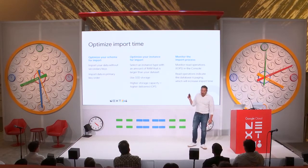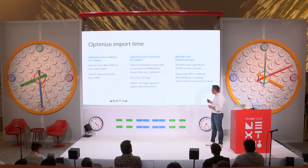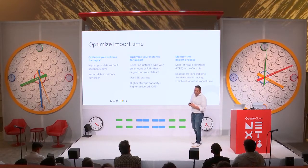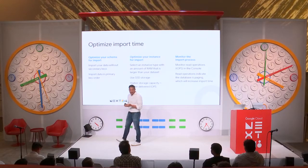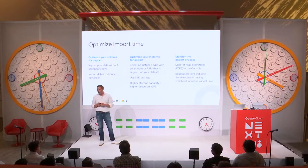And lastly, make sure you're monitoring. So you can watch things like IOPS, whether this be from your GCE VM or in your Cloud SQL instance. You can do this via the Cloud Console or via Stackdriver. And then obviously keep an eye on your read operations, because a lot of very high read operations might indicate that your database is paging, which will basically increase your import time. So these are all things to think about when you're importing the data to try to minimize the downtime when you're migrating.